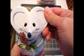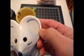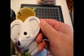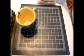Anyway, I got this little guy for $1. He's worth like 10. Oh, I didn't even realize he's got a little teeny tiny chip there. Oh, crap. Oh well. I should still be able to make about $10.